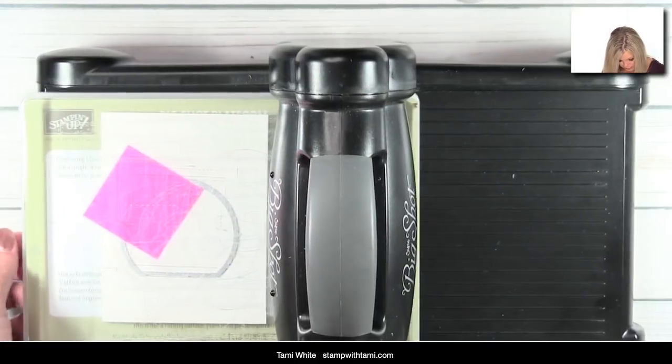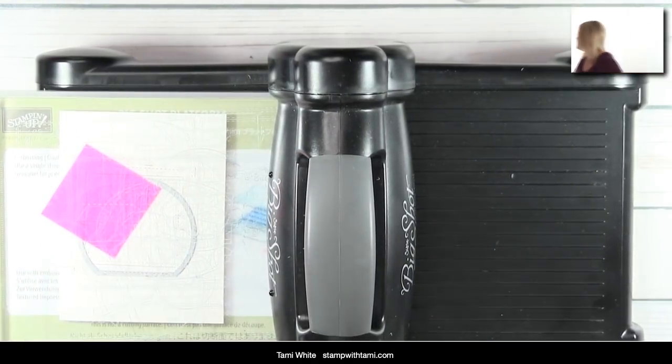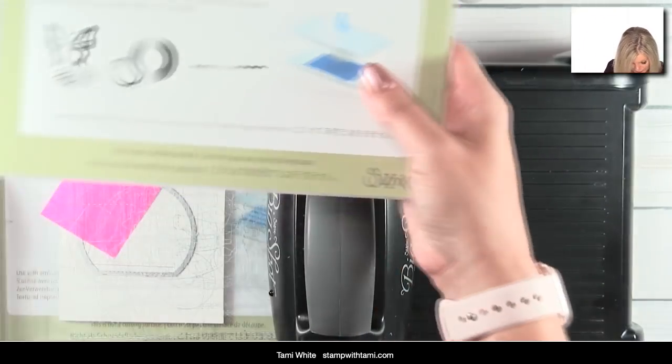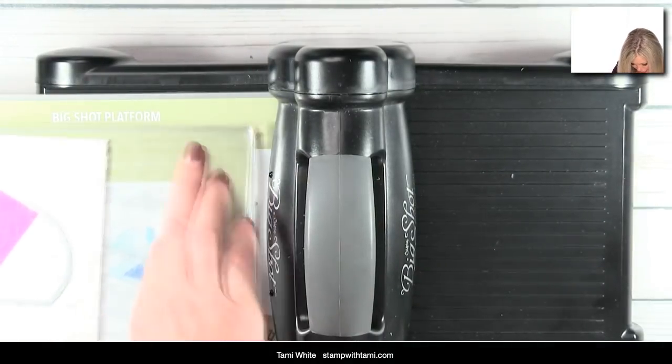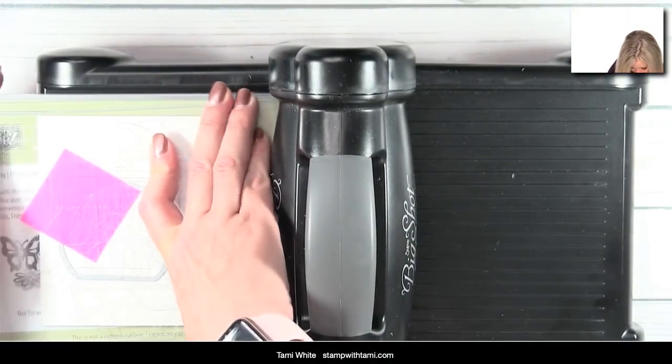And I have forgotten a piece. Sorry. I'm so used to using that magnetic plate, I forgot we need the thin die adapter before we run that through. Sometimes you just get, you know, spoiled and then you're out of practice.